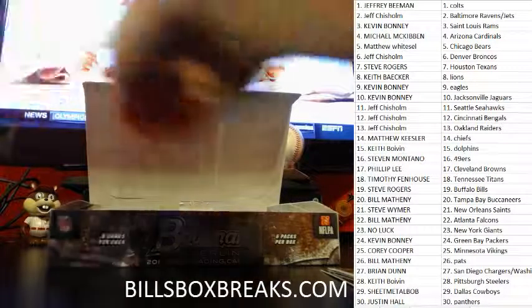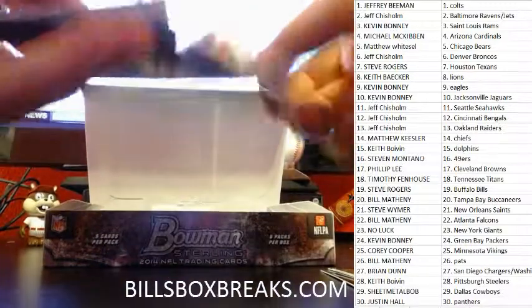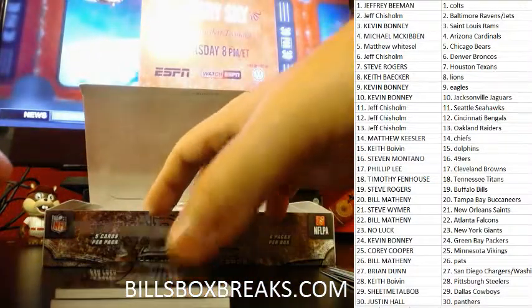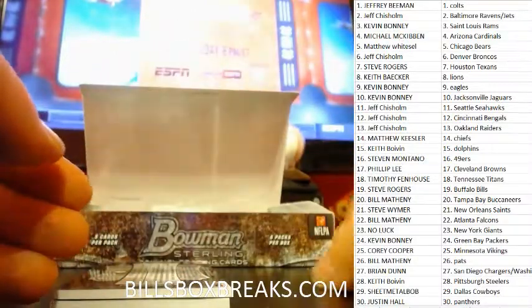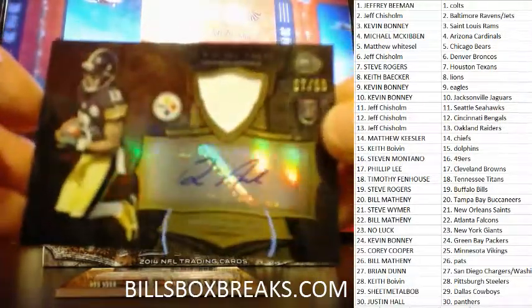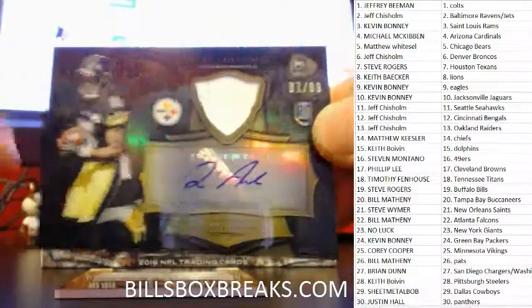Third pack. Kelvin Benjamin. Jordan Matthews. Jeremy Hill. Next one, Dri Archer, 7 out of 99. Patch auto for the Steelers.